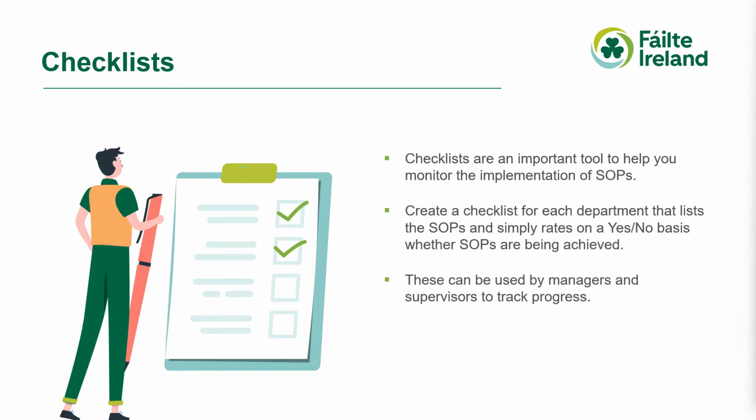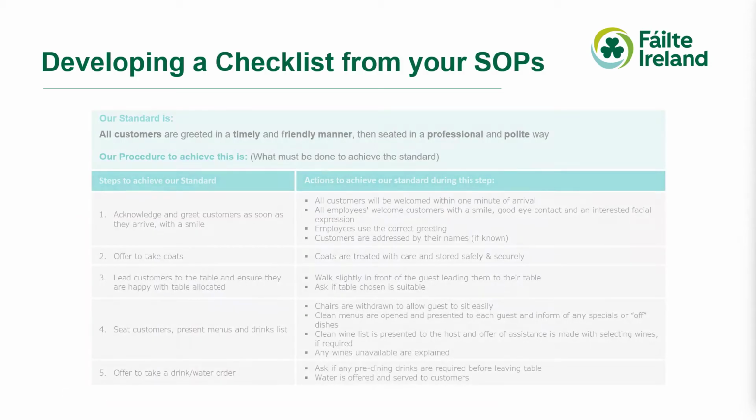These checklists can be used by managers and supervisors to track progress, and they can do a daily or shift summary checklist based on their observations. The checklist can also be used by employees themselves for self-assessment.